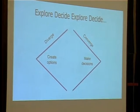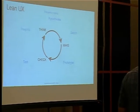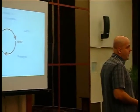This I think I've already said about 4 times, but that's the idea, we're expanding and contracting continuously. And you'll see a lot of reflections to what was talked about in a couple of different ways yesterday, that lean UX model, where we're taking some insights, sketching things out, and iterating on that.